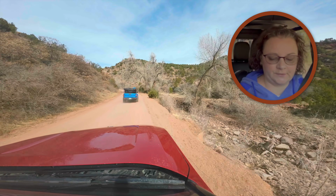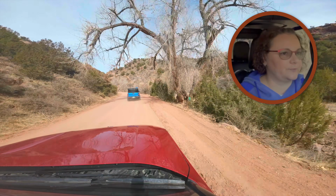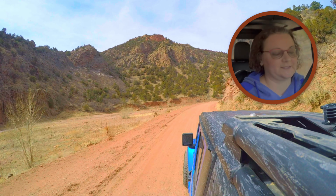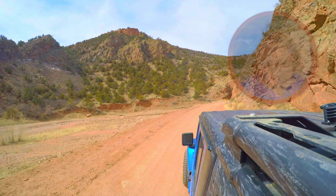There are 2 hand-cut stone tunnels and 3 bridges on this road. There's lots of photo ops. You might see some wildlife. There are many twists and turns, very steep drops on the sides, there are no guardrails, and it takes about 2 hours to complete the trail.